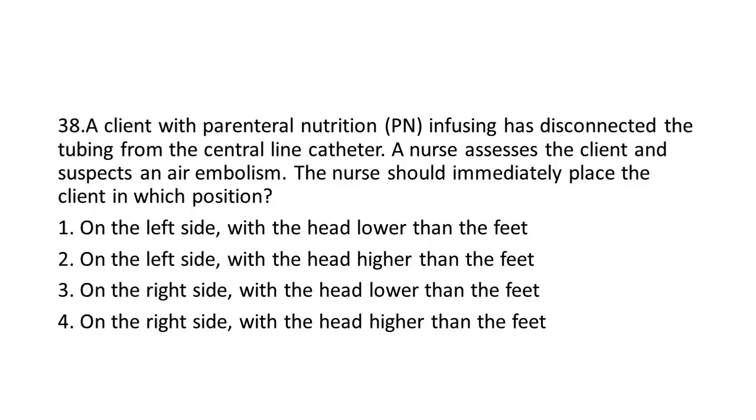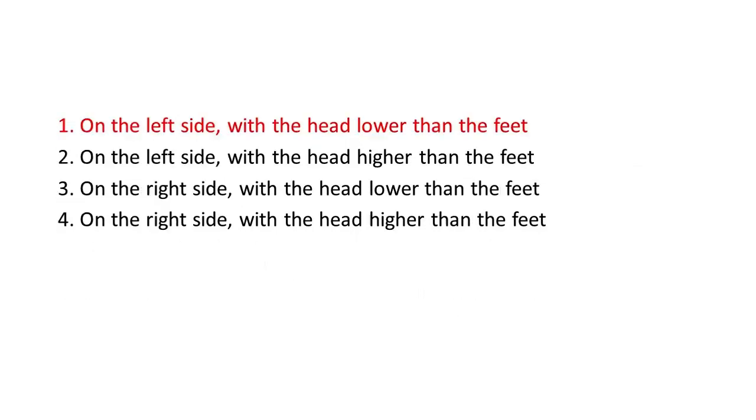38. A client with parenteral nutrition, PN, infusing has disconnected the tubing from the central line catheter. A nurse assesses the client and suspects an air embolism. The nurse should immediately place the client in which position? 1. On the left side, with the head lower than the feet. 2. On the left side, with the head higher than the feet. 3. On the right side, with the head lower than the feet. 4. On the right side, with the head higher than the feet. The answer is 1. On the left side, with the head lower than the feet.